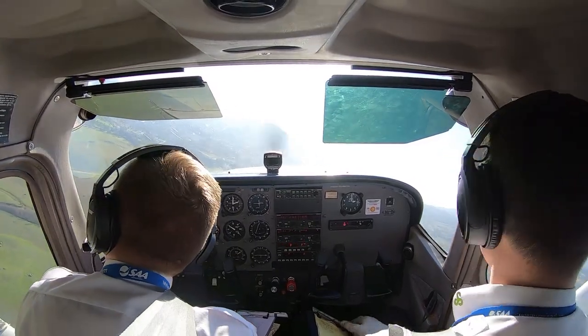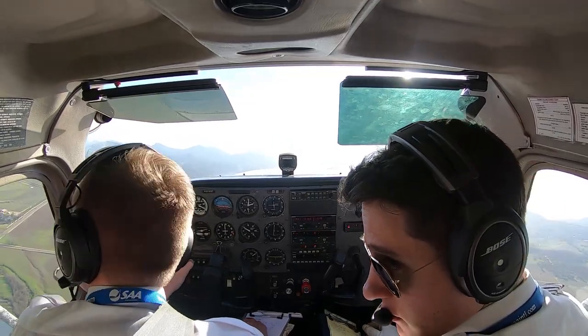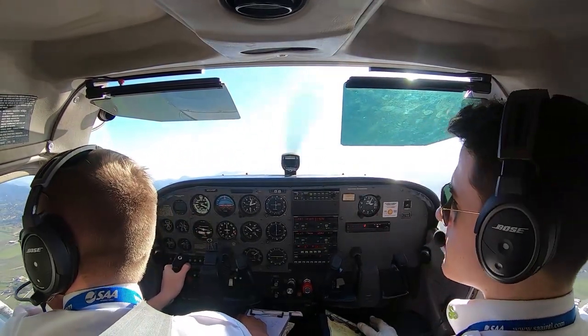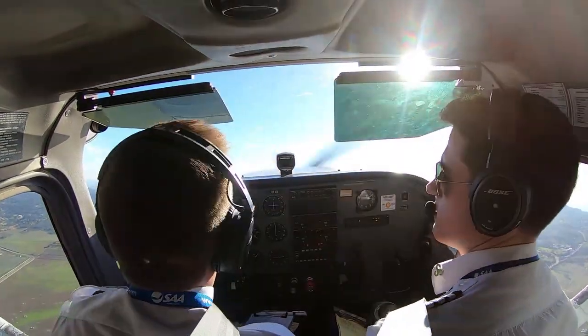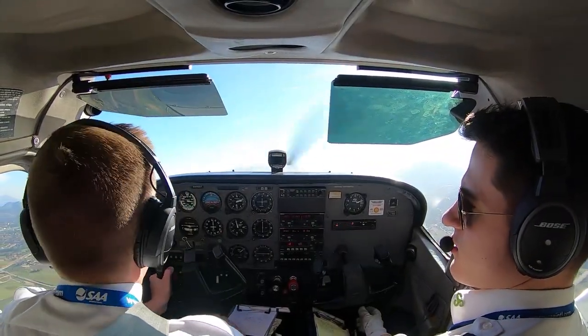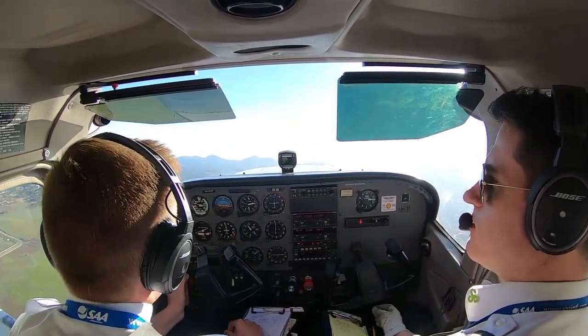Twenty degrees. Keep the nose up, 74 knots. Yep. Roll out right about here on crosswind. That's good. Get ready to turn downwind. Clear right, clear center, clear left. Traffic pattern's 2,400. You've got 200 feet to go. Yep. Turn left. Turn left.